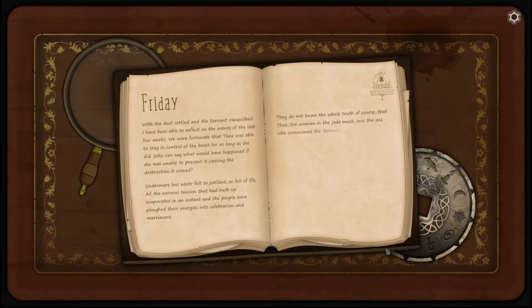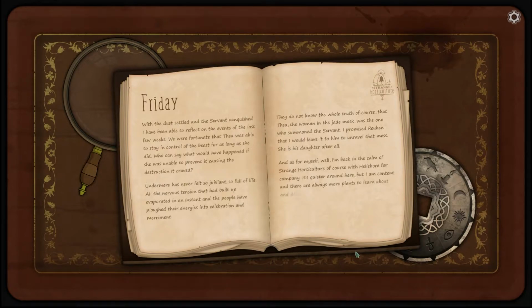They do not know the whole truth, of course, that Thea, the woman in a jade mask, was the one who summoned the servant. I promised Reuben that I would leave it up to him to unravel that mess. She is his daughter after all. I told you. I said it's that woman from the little, like, each when the day passed along. I knew it. And as for myself, well, I'm back in the calm of Strange Horticulture, of course, with Hellborf for company. It's quieter around here, but I am content, and there are always more plants to learn about and discover.